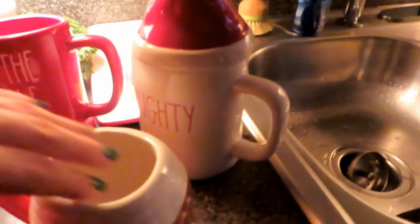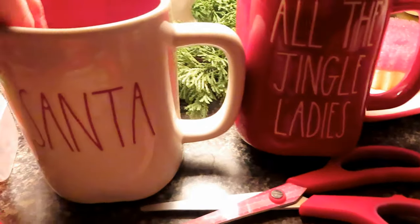All of this needs to be wiped down. Dishes need to be done. We'll do that later. At some point it will get done. Then I have more mugs. More mugs. I'm so glad I have this one.